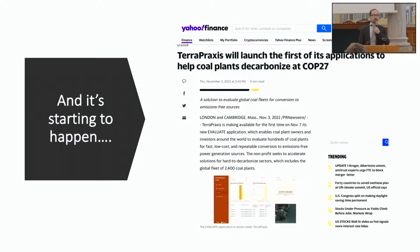And this is already starting to happen. So this is one example I'm using. Last year's COP, Conference of Parties, so the climate negotiations, the organization called Terra Praxis launched their first online application, an app, meaning software for coal plant owners. They can go there, insert the key characteristics of their coal plant, and they get an easy number and feasibility report if it would make sense to repower their coal plant or not. So they only have to use maybe a week instead of a couple of years and millions of dollars to do that report. So it makes it really much easier to take that first step and then start to do the more detailed studies.